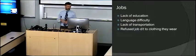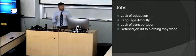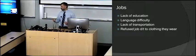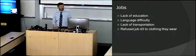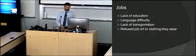And then the last thing anecdotally I've heard is it's very common for Muslim women to wear a headdress out of respect to God, but for certain jobs that may be considered a risk for accidents at work. So what I've heard is, being a checkout clerk is not possible because the headdress may get caught in the band that sort of moves the groceries, just as an example.